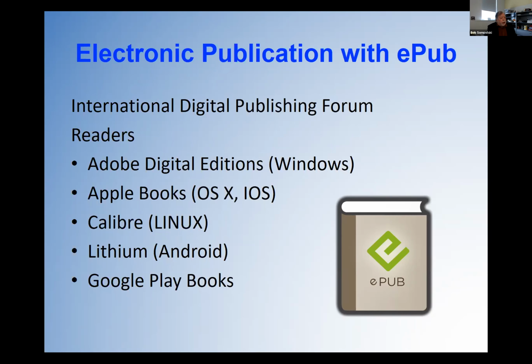And it also has writing tools that are available at no charge. Calibre is one of the examples of that. And the important thing of this is that after the center sunsets, if the book is going to live on, an EPUB version can be revised with open source tools such as Calibre. And then that way, as the technologies evolve, somebody can pick up and update the book at no cost.